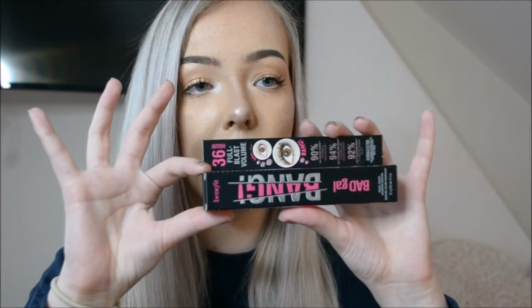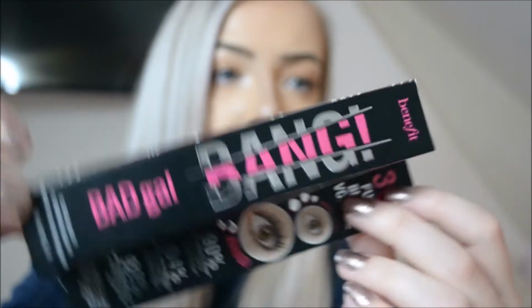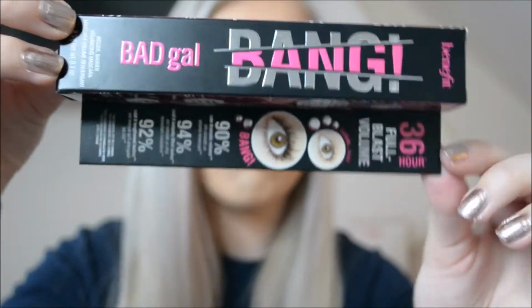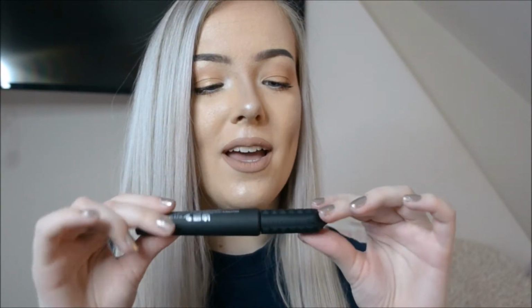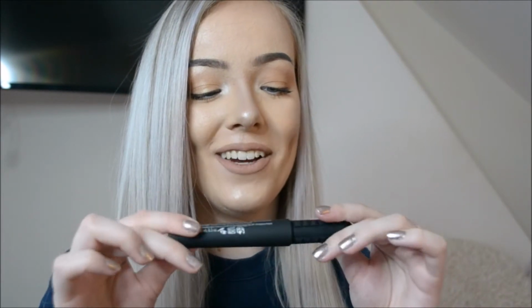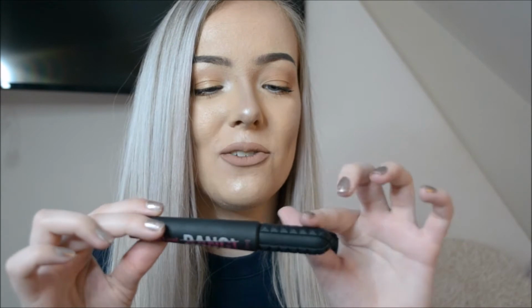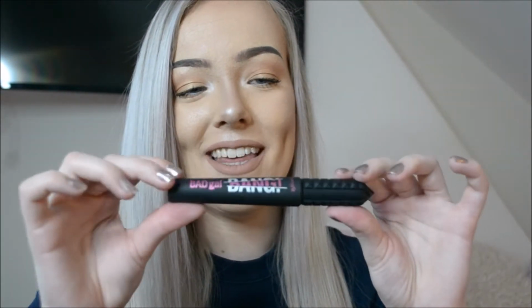It just comes in a little box like this. The texture of this mascara is a rubber sort of feel, and it literally looks like the wand inside, because it's got diamondy sort of shapes. I don't know how to say it, but it looks like the wand basically, because the wand's really thin as well and it feels like rubber. So I really like what they did there, and it's just beautiful. It's really nice to hold and really comfortable.